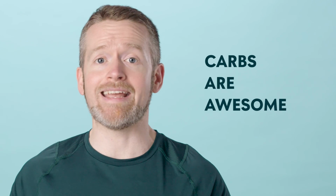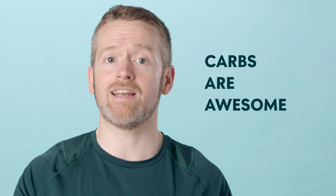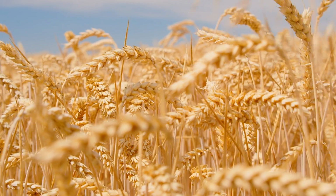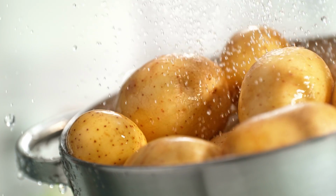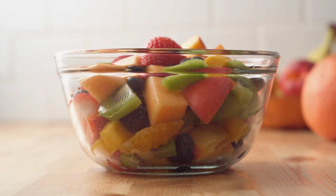Try and fit as many in as you can while still being in a calorie deficit and losing weight, and the whole fat loss experience will be a lot easier and more productive for you. I really recommend getting the majority of your carbs from whole food sources like whole grains, such as oats or whole wheat products, starchy tubers like potatoes and sweet potatoes, fruit and vegetables, and even beans, peas, and lentils. They'll provide you with a load of vitamins, minerals, and phytonutrients to help keep you healthy, and they'll also provide a lot of fiber to keep you feeling fuller for longer.